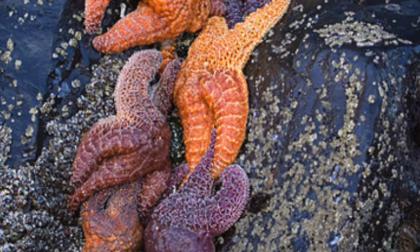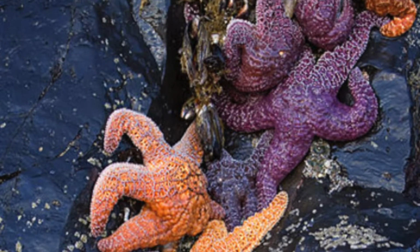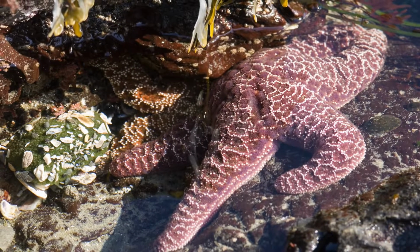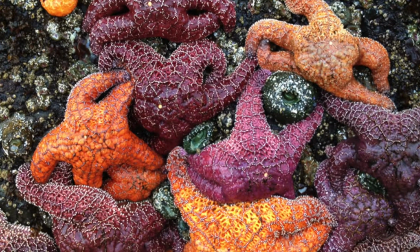The ochre sea star is the most common sea star along the coast of California. They vary in color and live in the tide pool area. You can identify them because the white spines on their back make a unique star-shaped pattern.